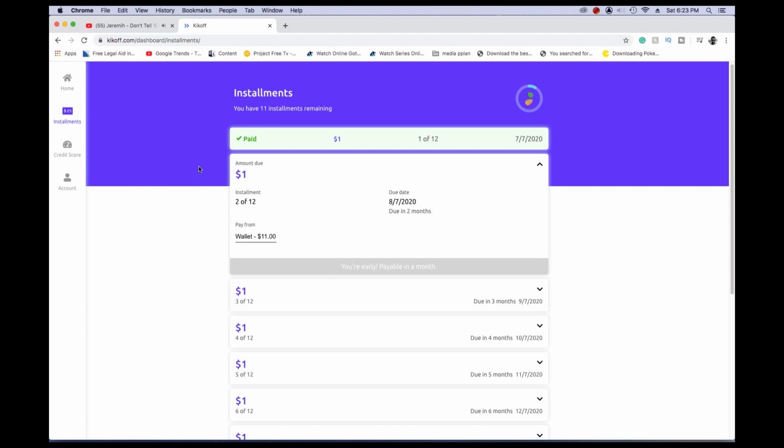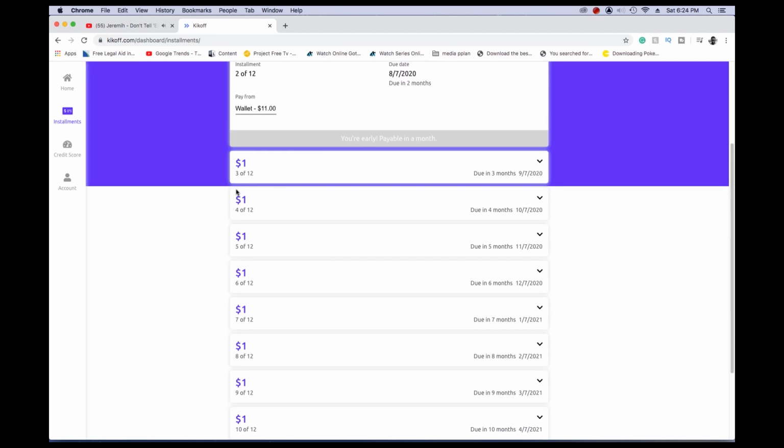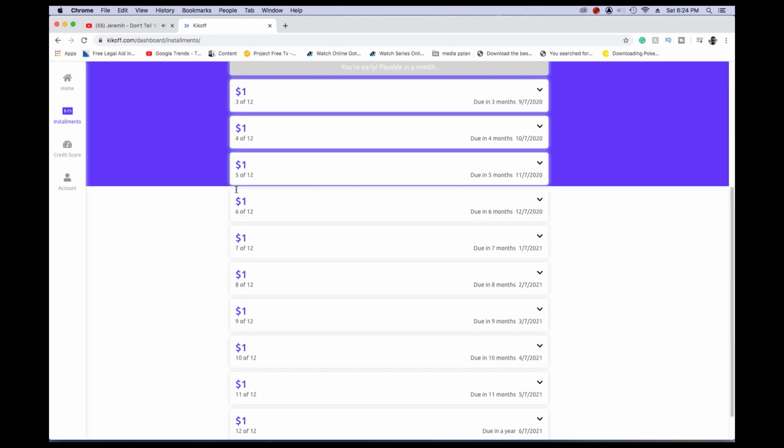Before I flip over to my hard cam, these are all of the other payments. It tells you when your next due dates are. Like you can see mine's here. Mine is actually August the 7th. I said the 2nd in the beginning of the video. My apologies. But you can see all of your due dates here, so you don't have to worry about missing anything. Again, everything is right in front of you.